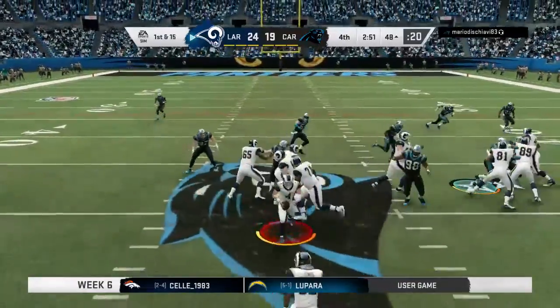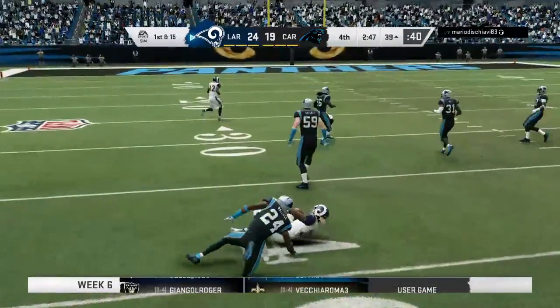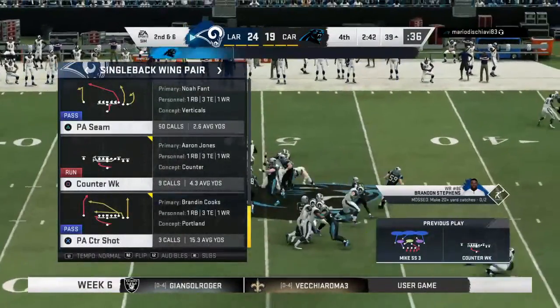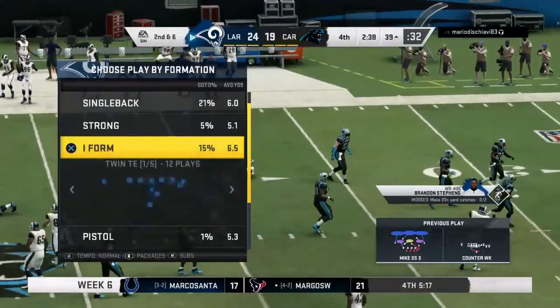After the penalty, it's Jones, as he's got this down inside the 40 to the 39. Well, at this stage, that's exactly what you want offensively. Good run on first down, stay in bounds, keep that clock rolling.